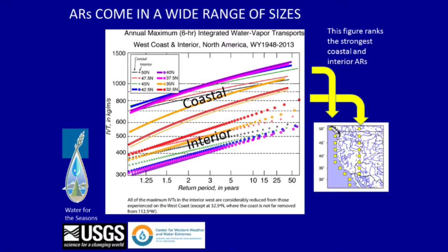So in quite a few years, we don't see these things. Well, you know, the largest atmospheric river is just barely above what it would take for us to call it an atmospheric river. So these really span a broad gamut. Several things are going on here. Obviously, by the time you get into the interior, the transport rates have been reduced considerably by interference and uplift over other mountains, condensation, that sort of thing. Whereas at the coast, we see lots more making landfall.